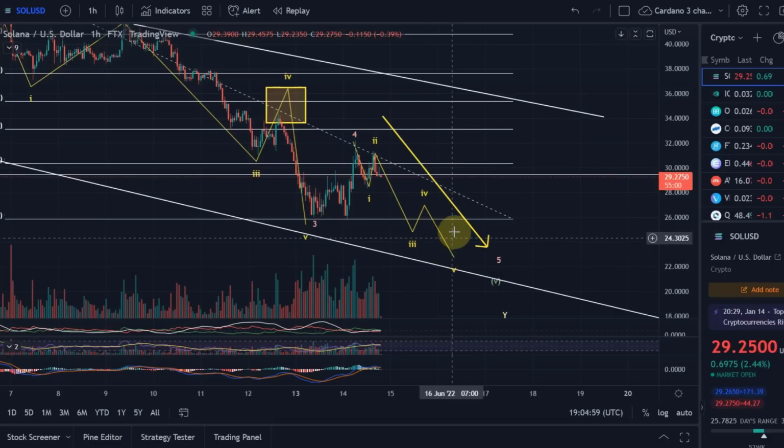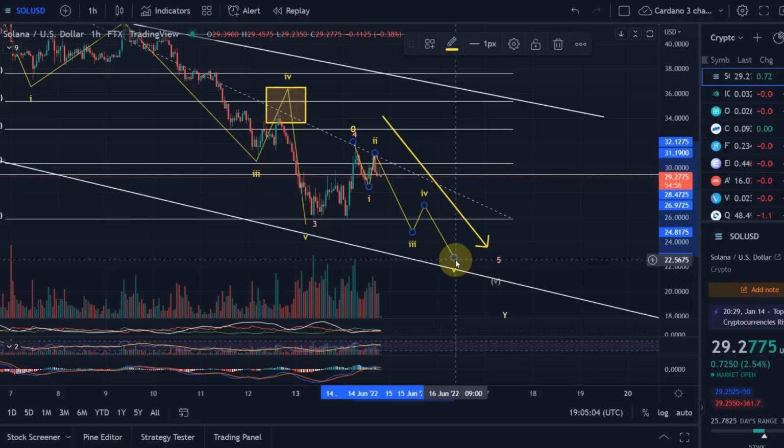Always wait for confirmation though. Yeah, there is no guarantee this is the last low, but we are really closer than ever. Yeah, we've hit our short-term targets perfectly so far, long-term targets perfectly. Solana has done what it needs to do in this current correction.